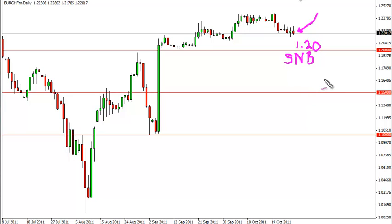This isn't necessarily a tradable pair right now because you really can only buy because of the Swiss National Bank, and there's really no reason to buy in this current environment. But it is a good barometer for the health of the euro, and it does lead one to suspect that under the hood, the euro may not be as strong as it looked today against the dollar.